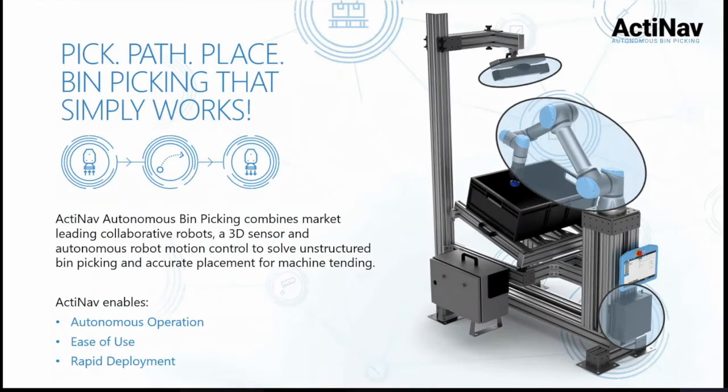So let's take a look at the product a little bit closer. On the right-hand side here, let me pull up my laser pointer. You'll see there's 3 main components of the system. Starting at the top here is the 3D camera. Of course, you do want that above your bin. We have some specs for how far they need to be based on the size of the parts. Then, of course, you have your robot with your end effector of choice.